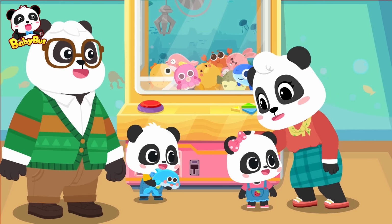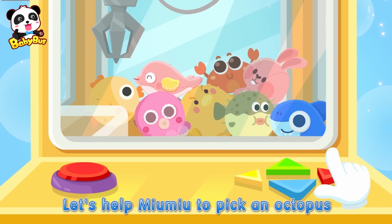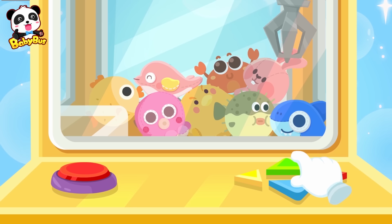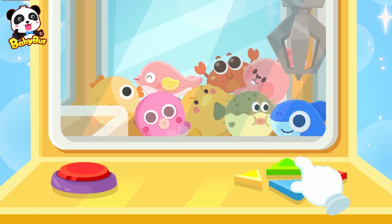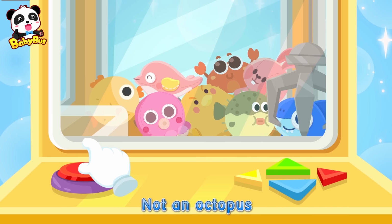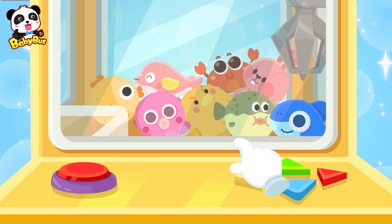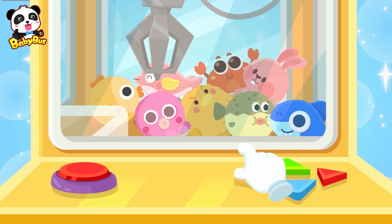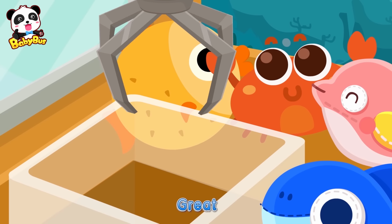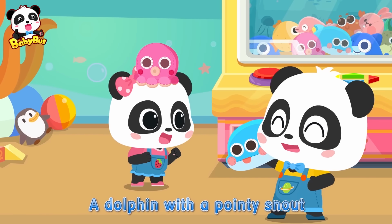It's our turn. Let me try. Kids, let's help Mew Mew to pick an octopus. It's a shark, not an octopus. Try again. Octopus. Great! An octopus with 8 arms! A dolphin with a pointy snout!